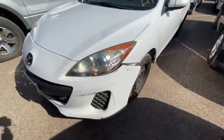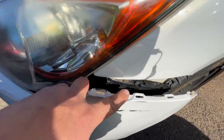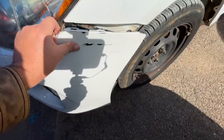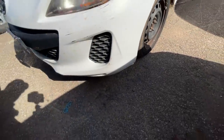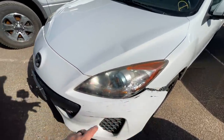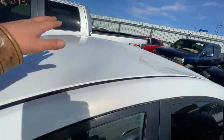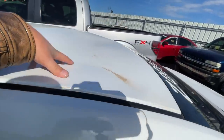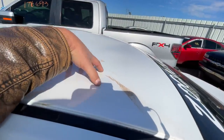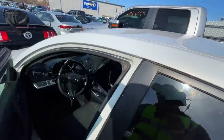Maybe the bumper didn't survive. The clips are still good. The retainers are still good. So you could put this back together. You could. The bumper is a little eh, but you could definitely reuse this bumper. Replace the hood. The roof has got some interesting dents in it, but I guarantee you heat this up first and you push on it from the inside, you could get this back.